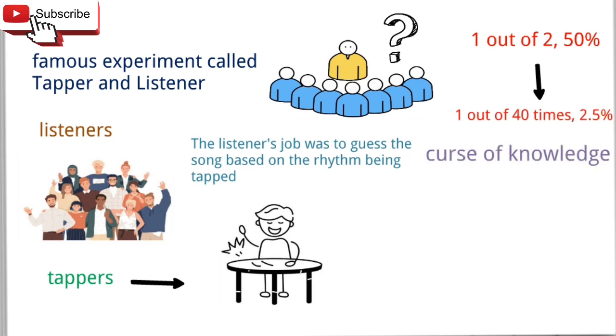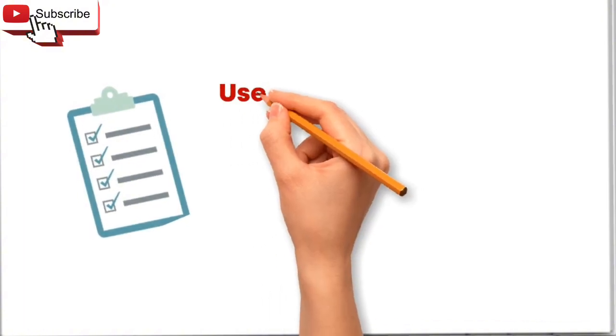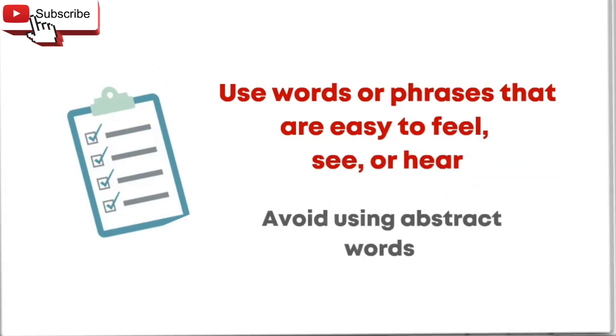This is one of the reasons your teacher thinks that she's done an excellent job at explaining the subject, but in reality, she hasn't. This experiment repeats itself daily between managers and employees, teachers and students, marketers and customers, writers and readers. So to sum up this third principle, to make your message concrete, use words or phrases that are easy to feel, see, or hear. Always keep the curse of knowledge in mind and avoid using abstract words.